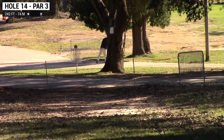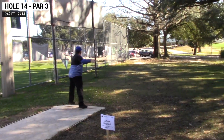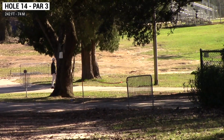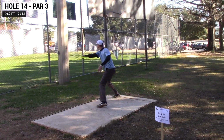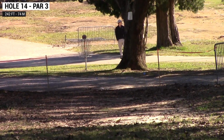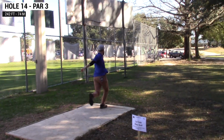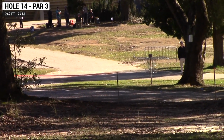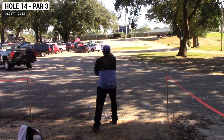Harvey getting a good skip across that concrete, or pavement I should say. Gates just got knocked down, disc going too high, catching those low branches. Now the road was out of bounds, but had anybody landed on the walkway that entered the dog park that was to the right of this tee box, they would have been inbounds. And 4 out of the 5 making the island safely.